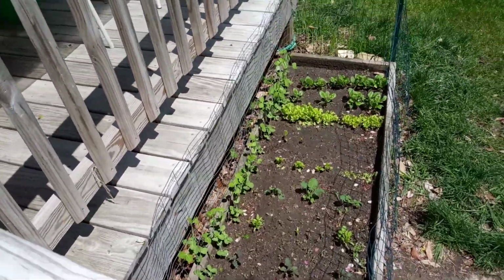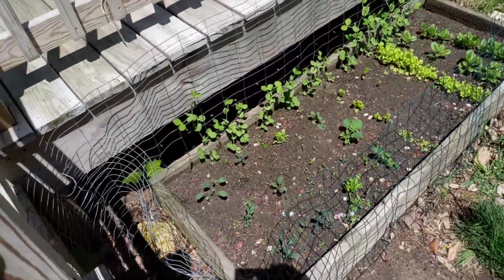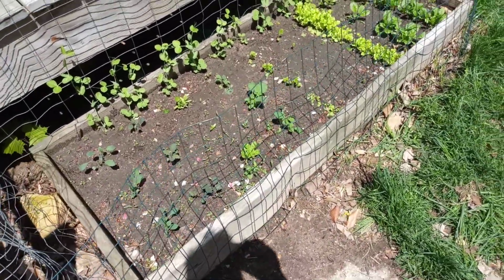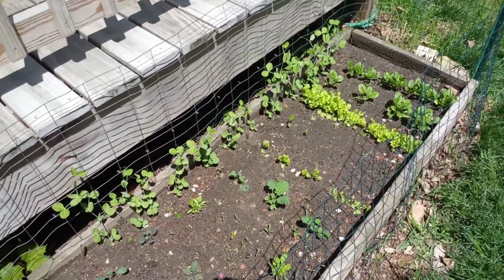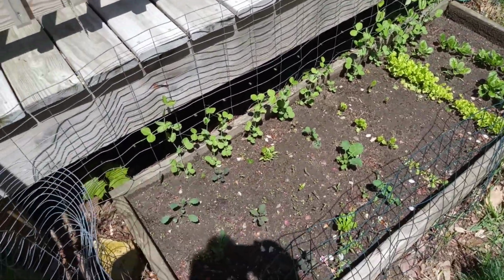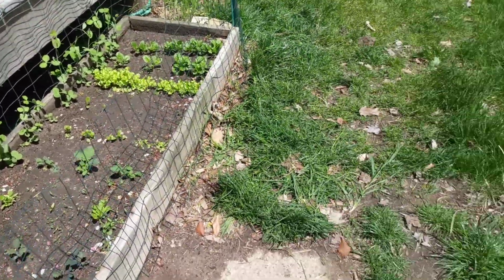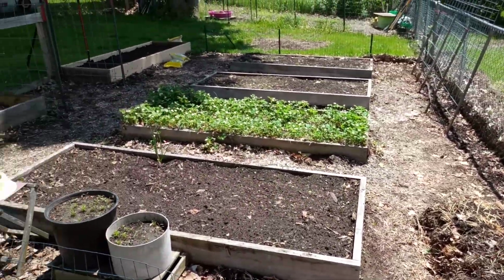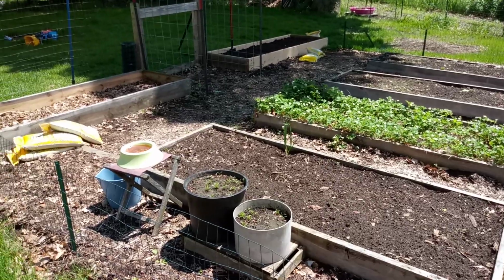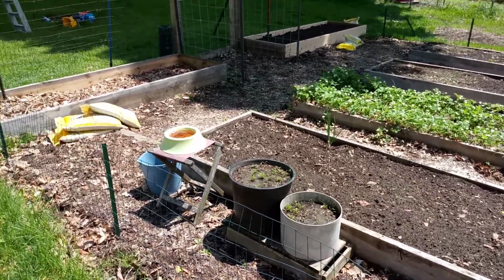I put some peas on the back wall here. I got a temporary fence up here to keep the dogs out, little whippersnappers. You'll meet them here eventually. They'll be coming running out here. So the peas are doing good, so we'll see how that goes. But anyways, here's the garden. So let's go have a look.